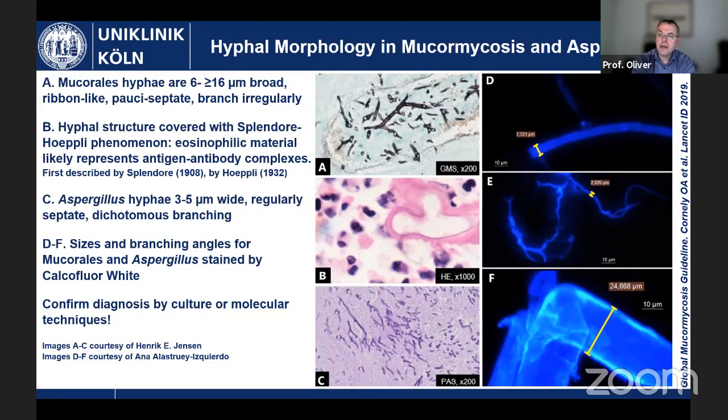And mucormycosis, you would see in histology because the hyphae are really broad, and they are broad bands like in A, or super broad like in F. So if they are broad, 6 to 16 microns, or even broader, 25 in this example in the top right corner, then that is proof of mucormycosis. So this is not Aspergillus, this is mucor. And completely different treatment until recently. Certainly not voriconazole, which is ineffective against mucor. There are only very few drugs you can treat mucor with.